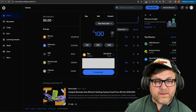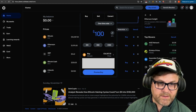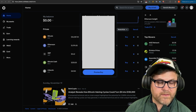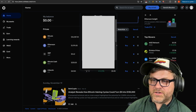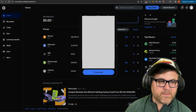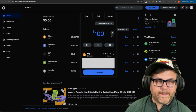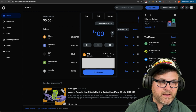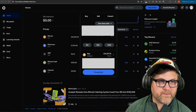Underneath that, which you can't see but will see on your own screen, it shows you what account you want to get that from. So I am going to cover the screen a little bit more, and I am going to choose a different account to pay from, and I am going to uncover the screen. There we go. So next we can hit preview buy, and let me put a different cover on for that.